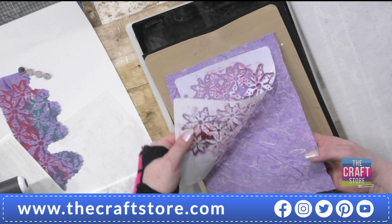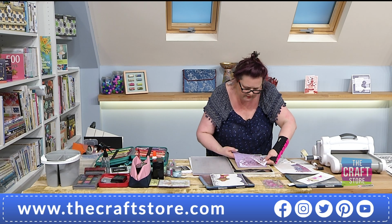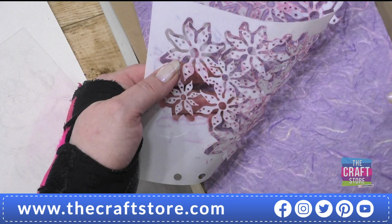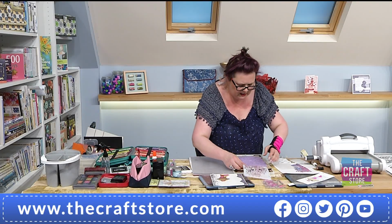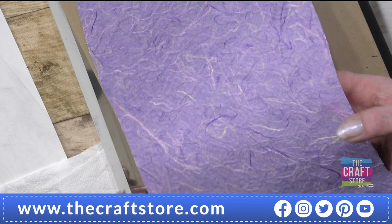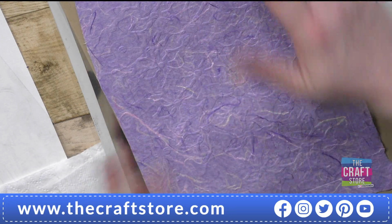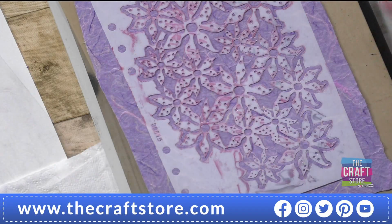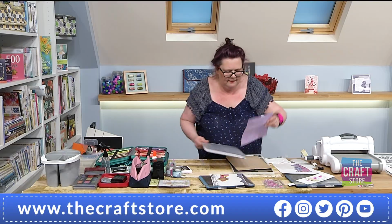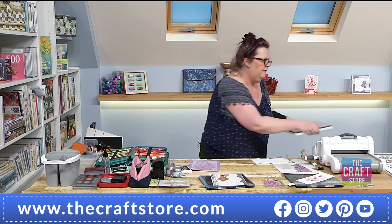If I just move that to one side, can we do the wiggle vision? I kind of want to leave it in place because I want to do something else with that. But can we see that? Yeah, it's just there. It's very hard to see unless you stood right in front of it because it is purple on purple. So anyway, I've got that embossed.